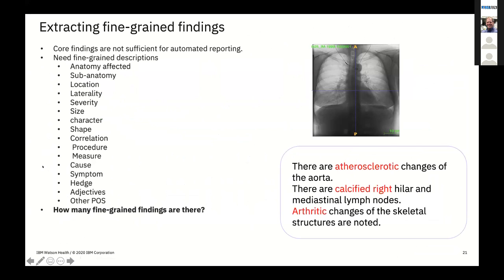So that only characterizes the coarse findings. We would know pneumothorax, but we would not know which lung has pneumothorax or which portion of the lung has pneumothorax. If you want to go to the fine-grained findings level, we actually have to do a further analysis to characterize descriptions of these findings. So we came up with a catalog of what descriptions are actually found in reports, and you can see over here laterality, location, size, and so on covered there.